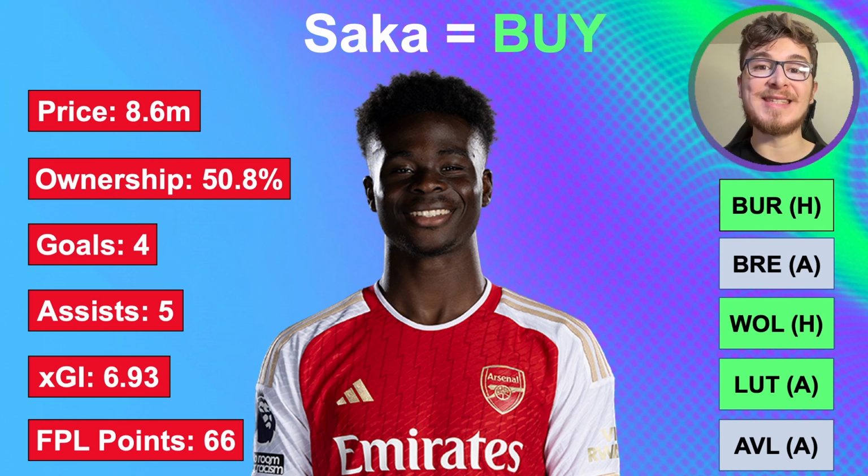The underlying numbers are fantastic. He's got an XGI figure of 6.93. But in the last 3 game weeks, it's only around 0.3. And he's had just 1 shot in the Premier League, but 4 goals, 5 assists. He's owned by over 50% of the game, 66 FPL points, and I think he's going to come into a league of his own over the coming weeks.